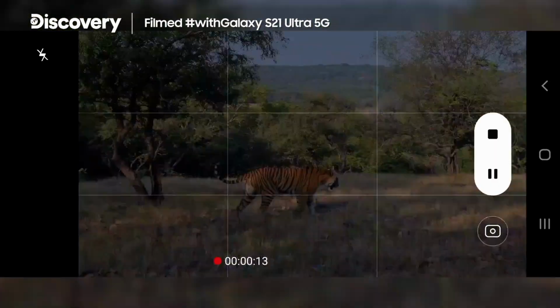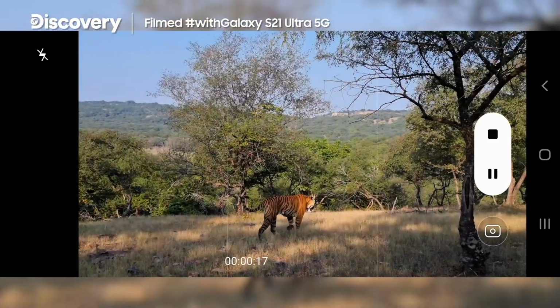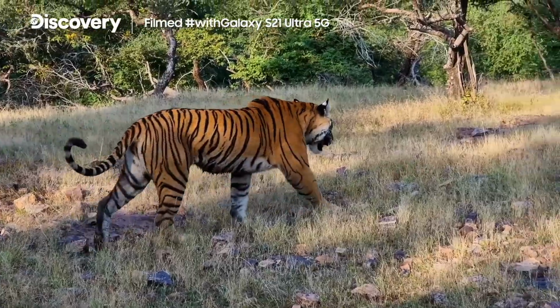Yashas used the 8K video snap mode, which is a really handy feature that allows you to get high resolution photos while recording 8K video. I also managed to get some great footage in 4K, and the optical zoom was really impressive.